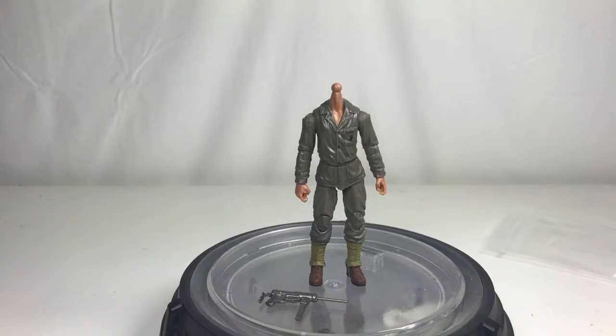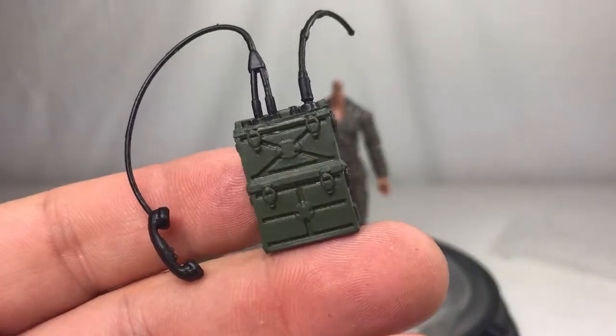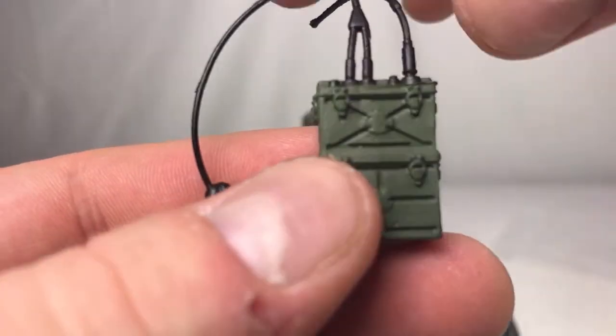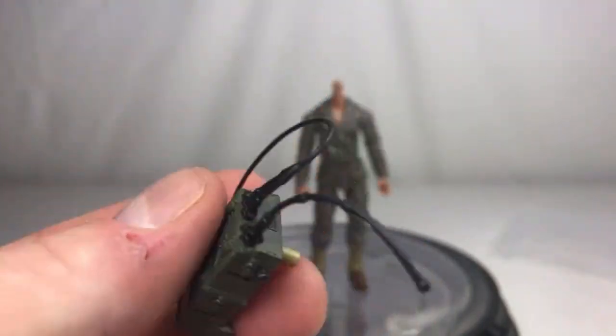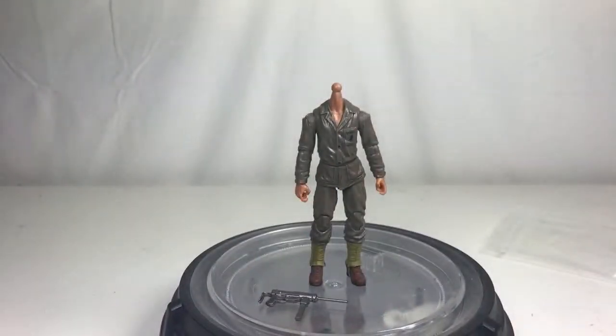Yeah, the radio looks really sweet with the telephone attached to it and everything. And here's the antenna. And you can swivel this antenna, so it is articulate. So there's that. Steve McQueen used one in Hell Is for Heroes. Okay, that makes sense.